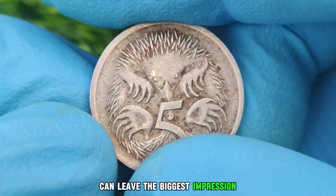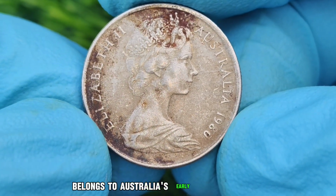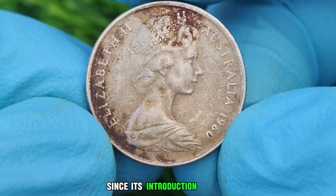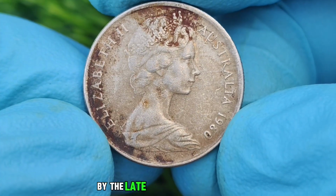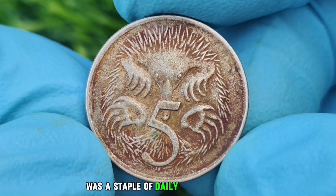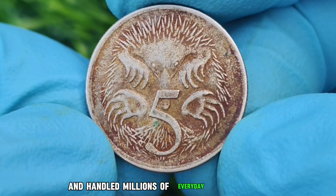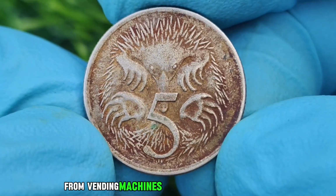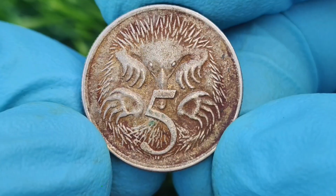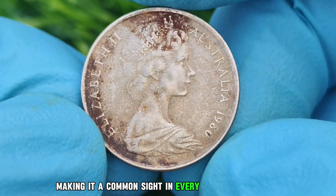Next up, the 5-cent coin of 1980 belongs to Australia's early decimal coinage, which had already been in use for just over a decade since its introduction in 1966. By the late 1970s and early 1980s, the 5-cent coin was a staple of daily life in Australia. It was small, practical, and handled millions of everyday transactions, from vending machines to public transport fares. The 1980 issue reflects a period when the coin was at the height of its usefulness and circulation, making it a common sight in every wallet and pocket.